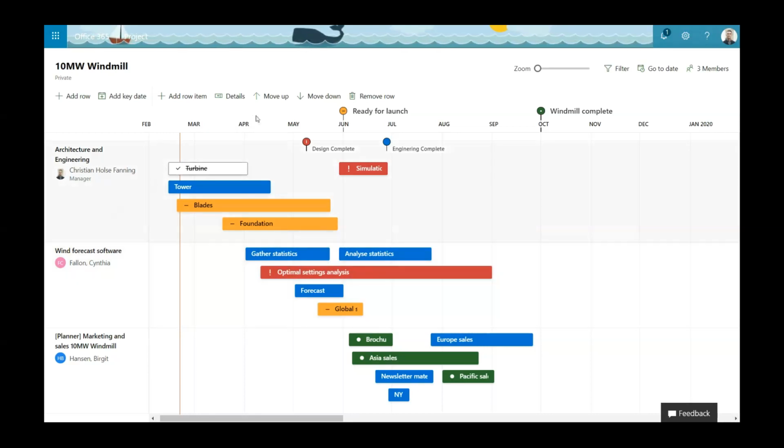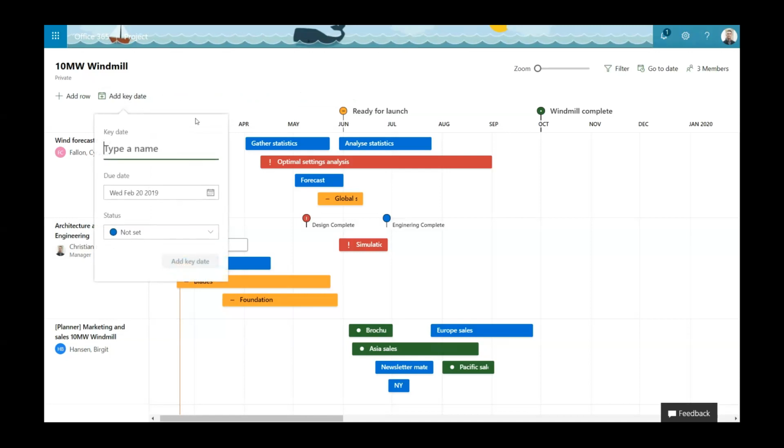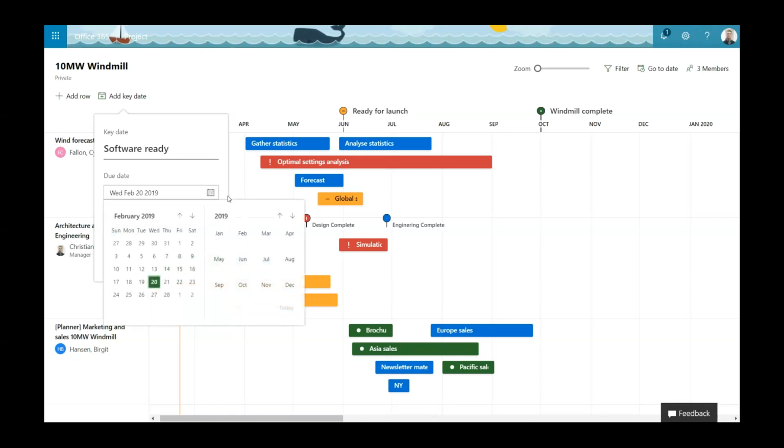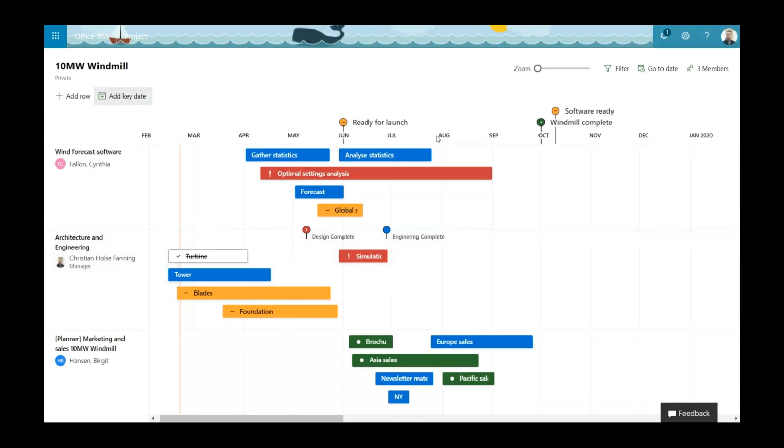I, of course, also have the possibility to move the projects around. I can remove and add row items, and then I can add key dates if there's something I want to specifically say is an important date for the project. It could be software ready, and we expect the software to be ready around the beginning of October. And I know that we have a couple of tasks in the software platform that are at risk, so I'll also set this milestone to be at risk.